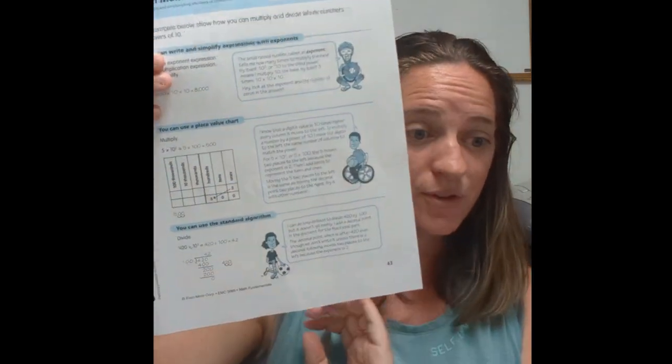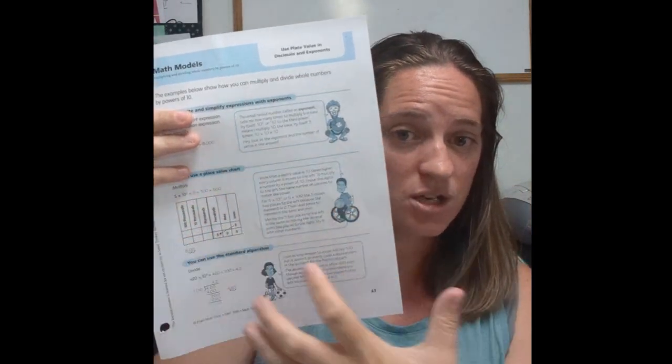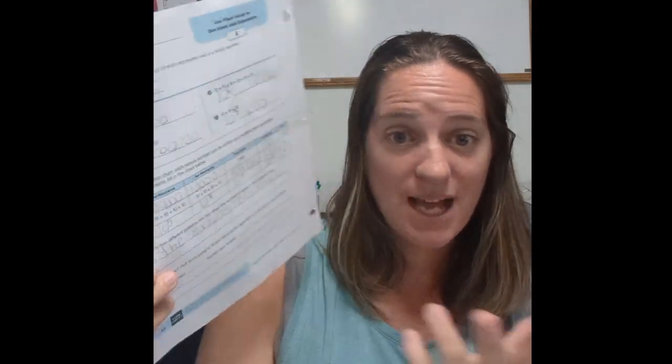And then I set a timer for 30 minutes and we work together on the problems. And you can see today, since we did this and went through this and talked about this, he only got halfway through this first page. I'm okay with that. I'm in no rush.